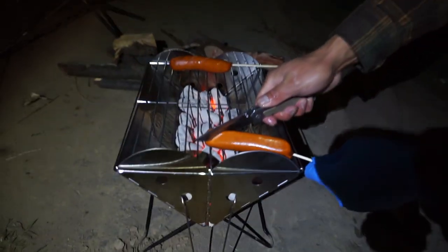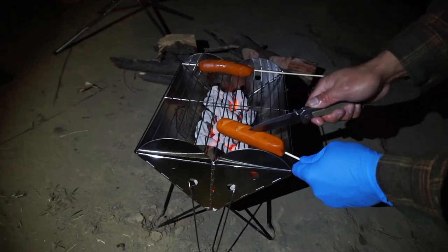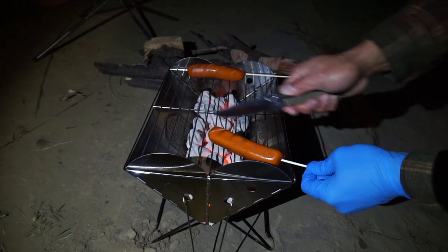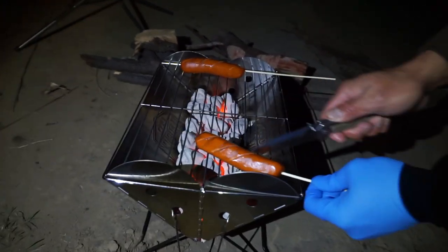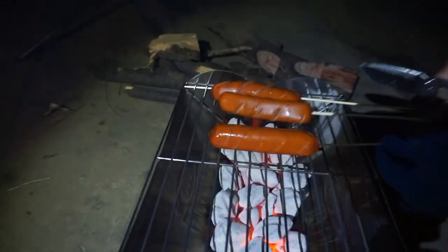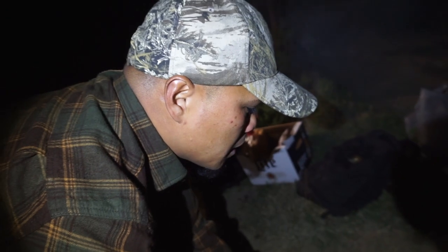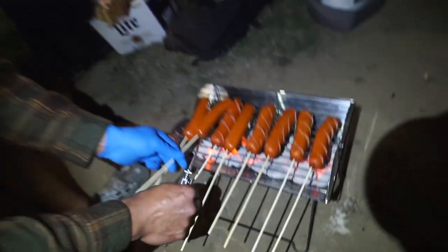And we're gonna do the Filipino tradition. They always do it like this. You know, you gotta always cut it like this every time you barbecue some hot dog. You know what I'm saying? That's the only way. Like that. Boom. Yeah, that's cool. Look at that. Cooking it slowly with the charcoal. Look at the chef, man. Got his weenies on the grill.